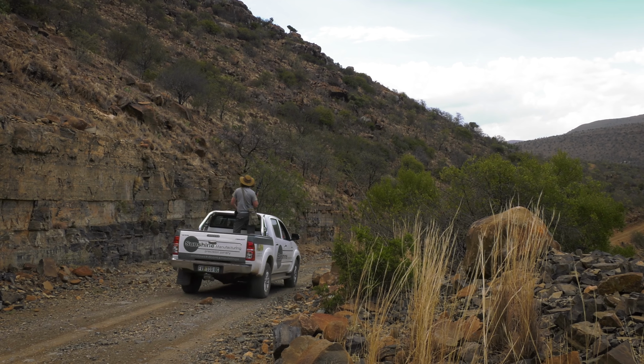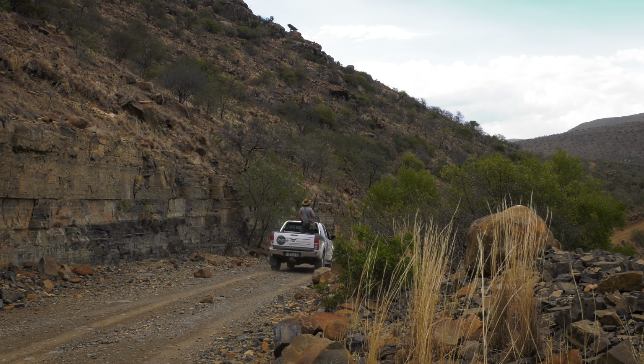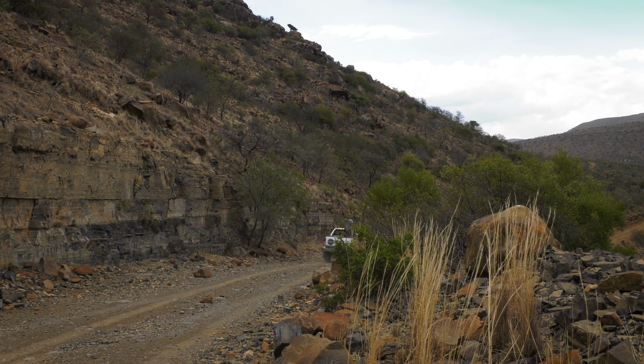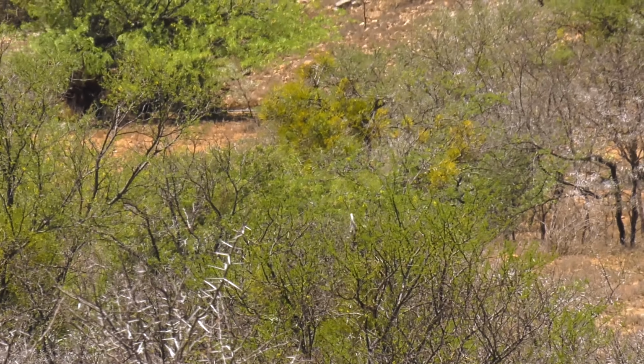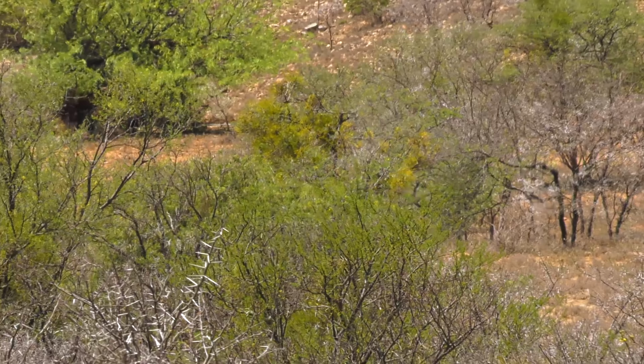Thunderstorms don't last long in this part of the country, and soon we're able to head out for an afternoon drive in search of more monkeys and baboons. As usual, there's quite a lot of monkey activity, and we get a number of opportunities.